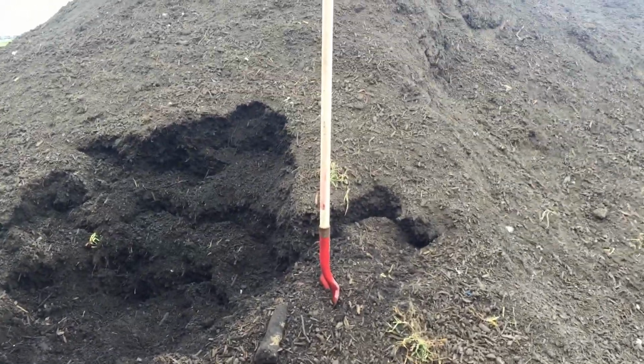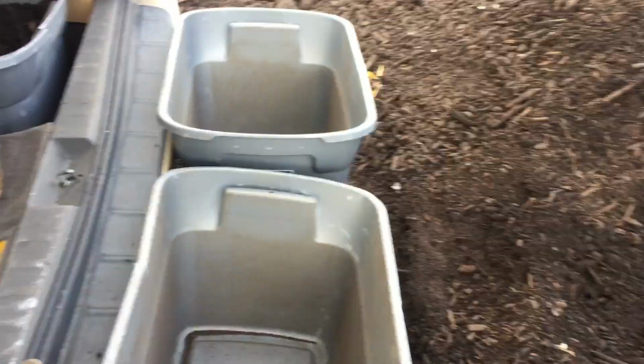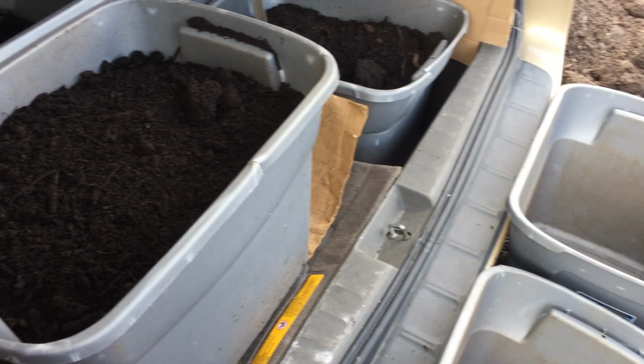So this video today is going to talk about some of the advantages of getting compost, where you can get it. I don't have a pickup truck. I keep bugging my wife to get one. That hasn't worked out so far.